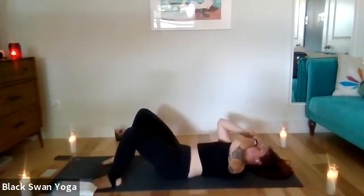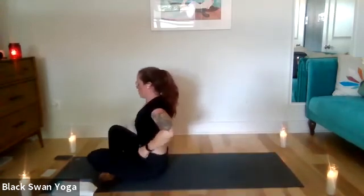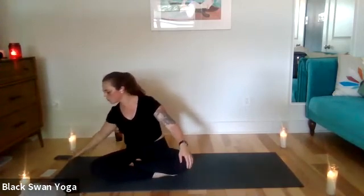Legs extend long in front of you. Arms drape softly at your sides. Take a swallow here once again, and then feel your tongue soften away from the roof of your mouth. Feel your jaw relax, your airway open. And just take slow but easy breaths here as you allow yourself to soften and settle into this final resting pose.